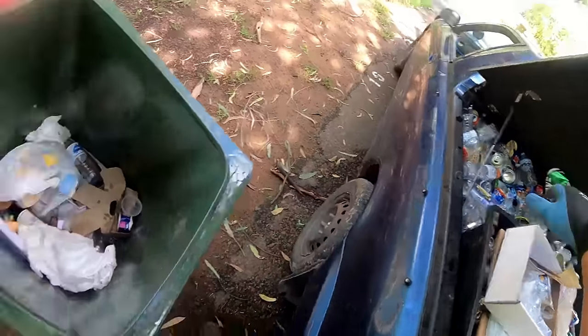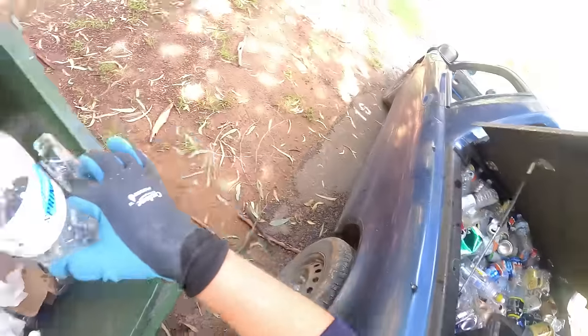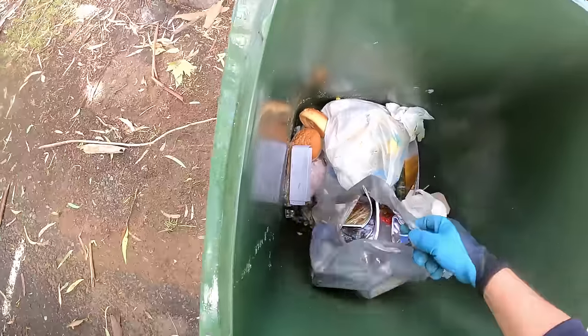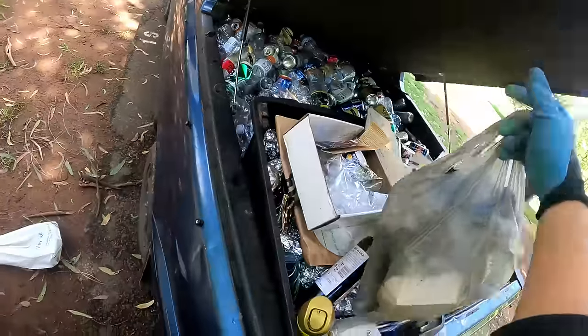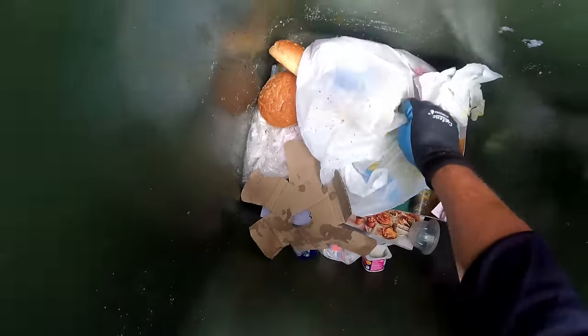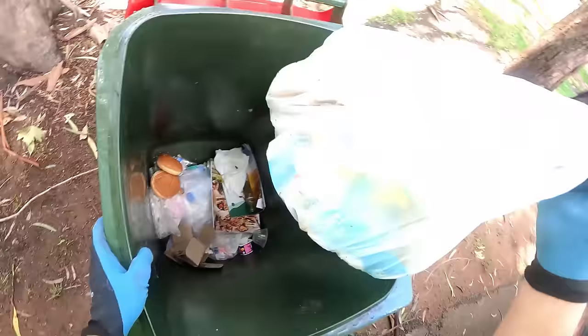One bottle there. Water bottle. Grab that one. Something in that. We'll put it down there. Another mine model. Gotta whiz the top off that. Bag of stuff. We'll empty that in a minute.